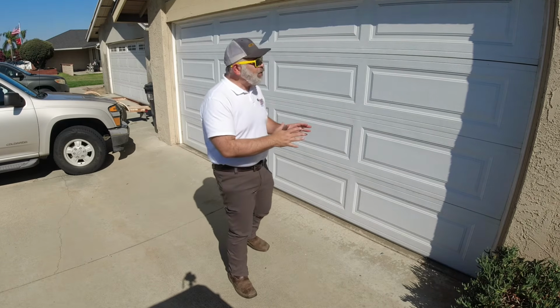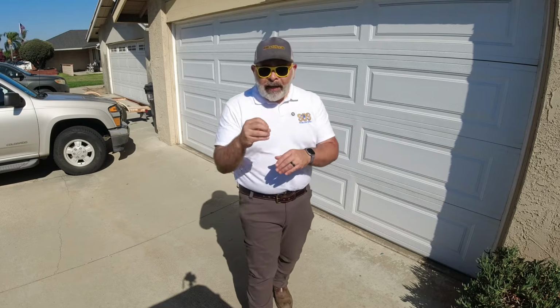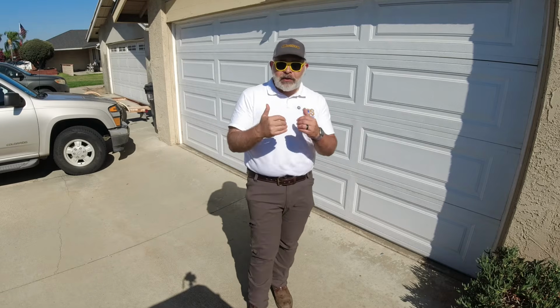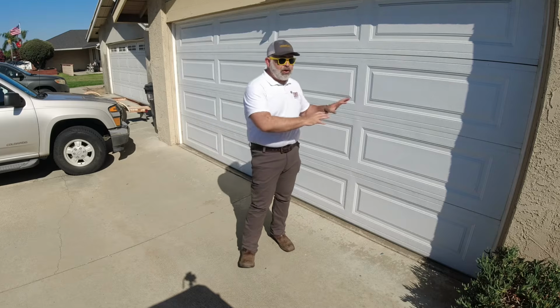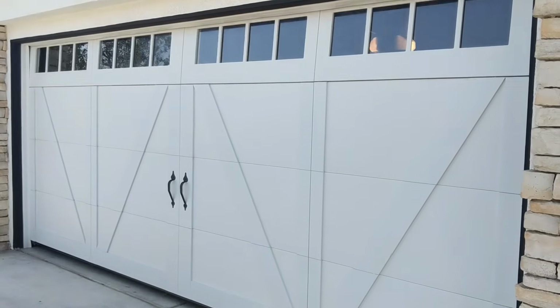Nevertheless, if I'm being honest, being able to understand where your property, where your garage door is positioned to the sun, will help you make a good decision on whether you're going to go with a dark colored, or perhaps one of those specialty color garage doors, or if you're going to stay with a lighter color door.